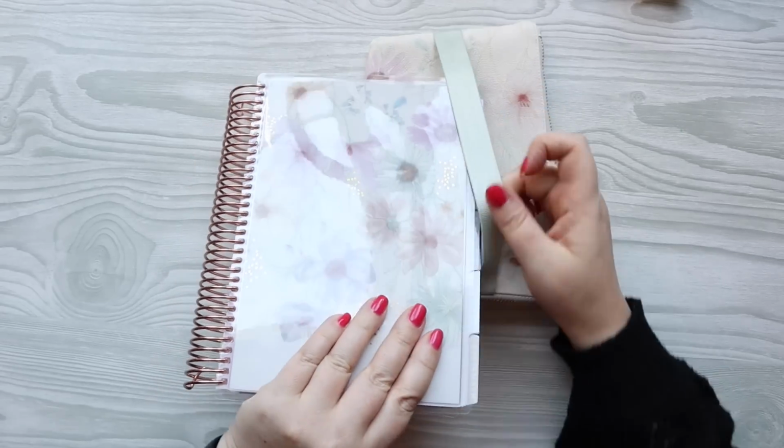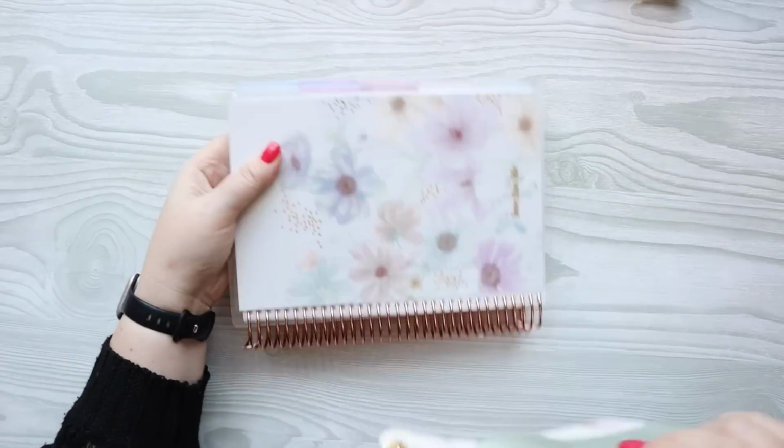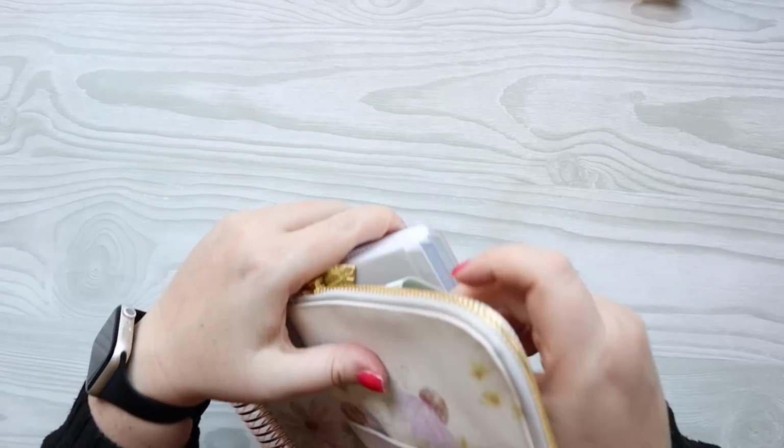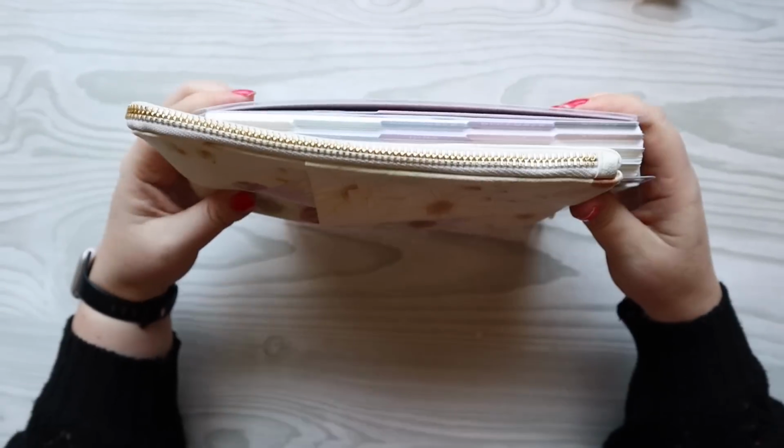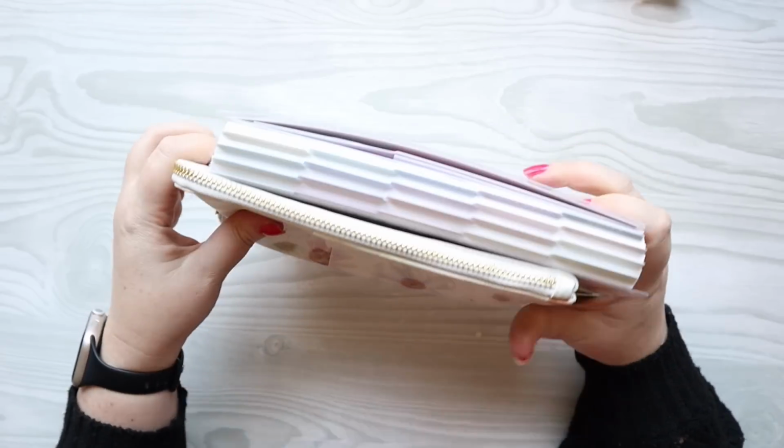They're usually not. What in the heck? Hold on, I gotta mess with this. This has gotta work. Okay. It barely, oh my gosh, it barely fits this one. I can't even move it.